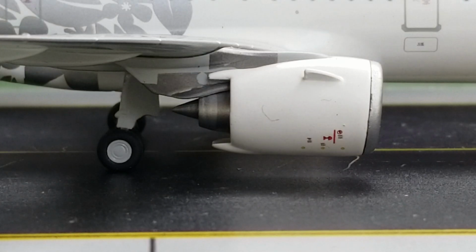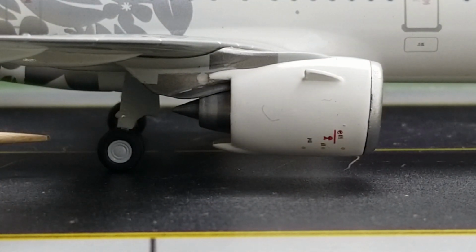We're still at the center of the aircraft here on the starboard side, where you get a better visual of the Pratt & Whitney PW1100G engines on the starboard side, featuring the engine stripes, the engine cone, as well as a better visual of the landing gears here on the starboard side, as well as the landing gear doors.